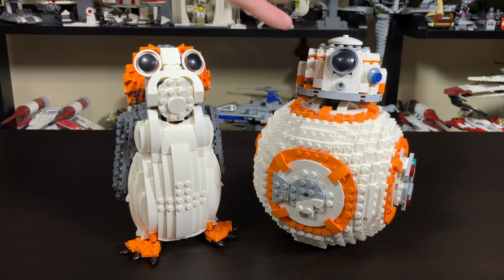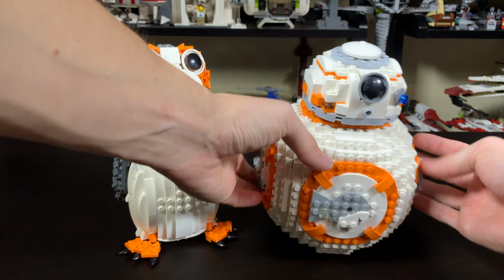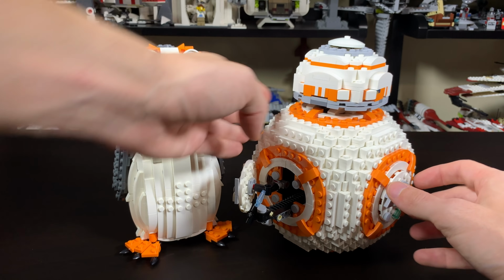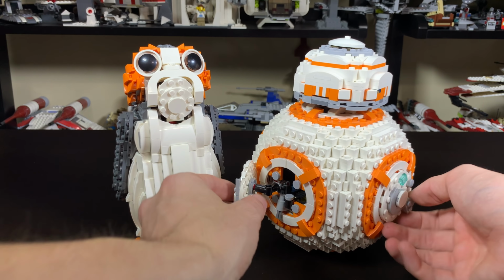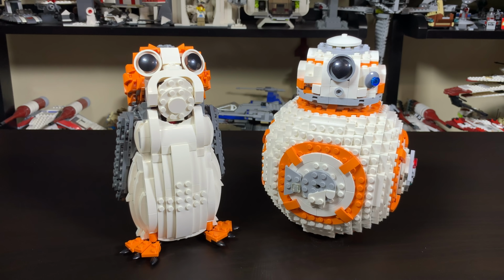It's kind of cool. Both sets have different features. Of course, with BB-8, you can have him roll his head around, and then you can also flip it over and have the little fiery lighter thumbs up, which is a really cool feature as well. So the set with more features is going to be BB-8, but the set with maybe the cuter look is going to be the Porg.